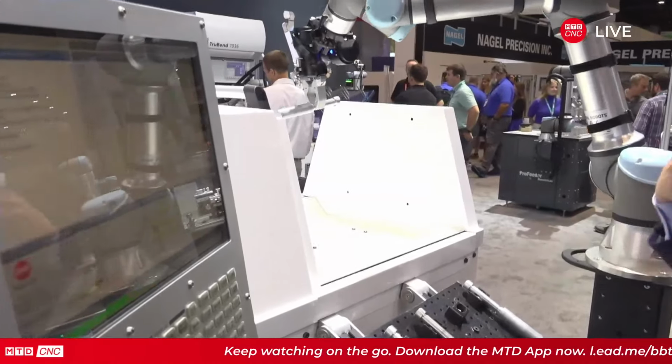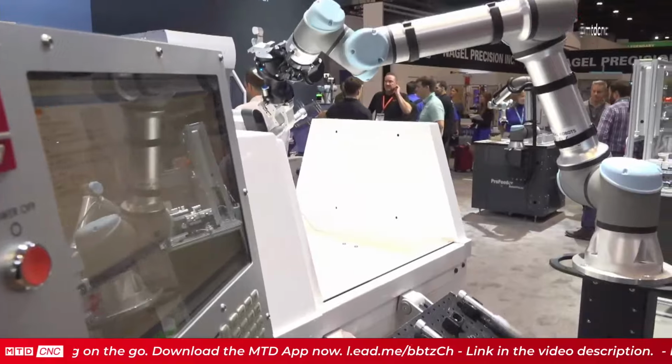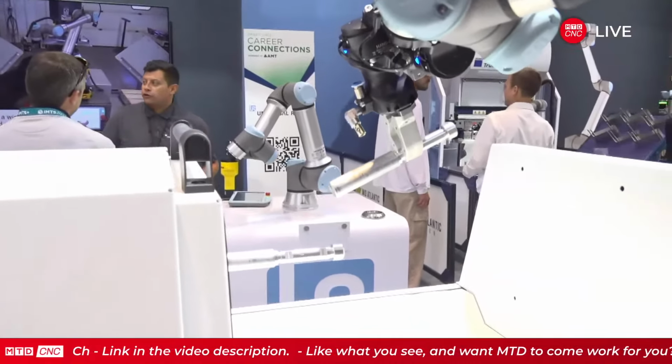And so the next thing after we load that new part, we're blowing that part off right now with air to clear off those chips. We're going to remove that part and insert the next one. And then the next thing that you do as an operator after you load a new part is you got to close that chuck, right?